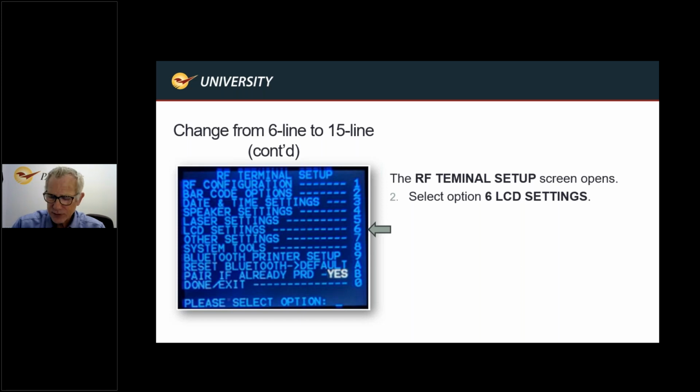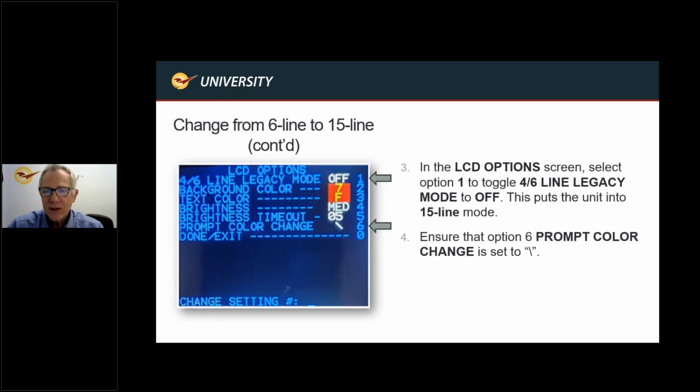When you select number 6, you're going to be presented with the following screen. This screen shows the LCD options. The very first item, item number 1, you can toggle through 4-line, 6-line, and off. Right now it should be set to 6-line, so the next time you toggle it, it should go to off. Set it to off. That means that the 15-line mode will be in place when you set that to off.